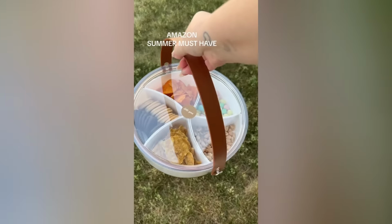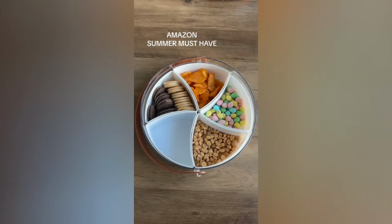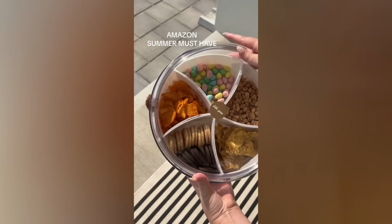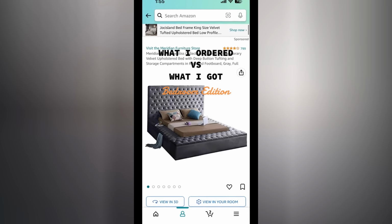Amazon summer must have. Whether you're headed to the beach or in your backyard, this container comes with a secure lid so you can keep your food fresh and keep the bugs out. What I ordered versus what I got.